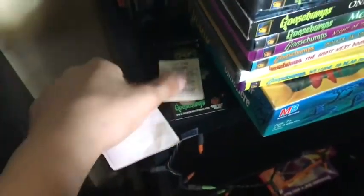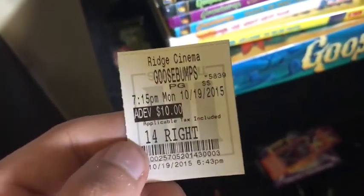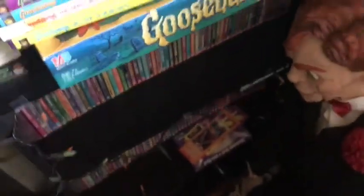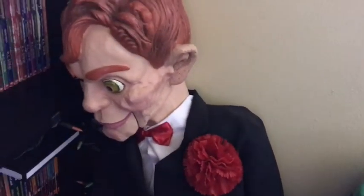I have these. These are my movie tickets for when I went and saw the Goosebumps movies. This is the one I got from when I saw the first one. And then this is the one I got when I saw the second one. So that's pretty cool. And then here we have my Trick or Treat Studios Slappy replica, which is pretty, pretty cool. It cost me about $200, I think, but it's really well worth it.